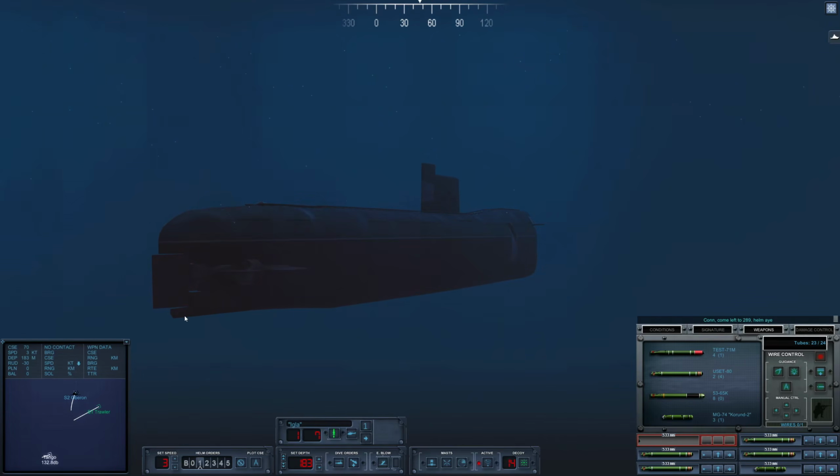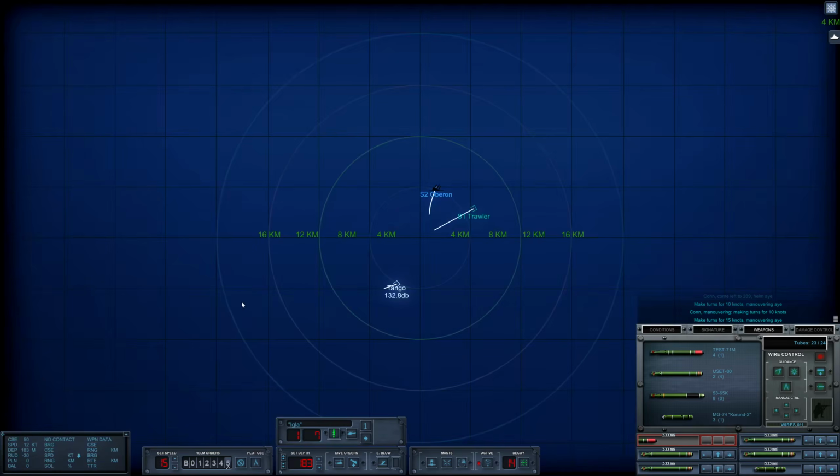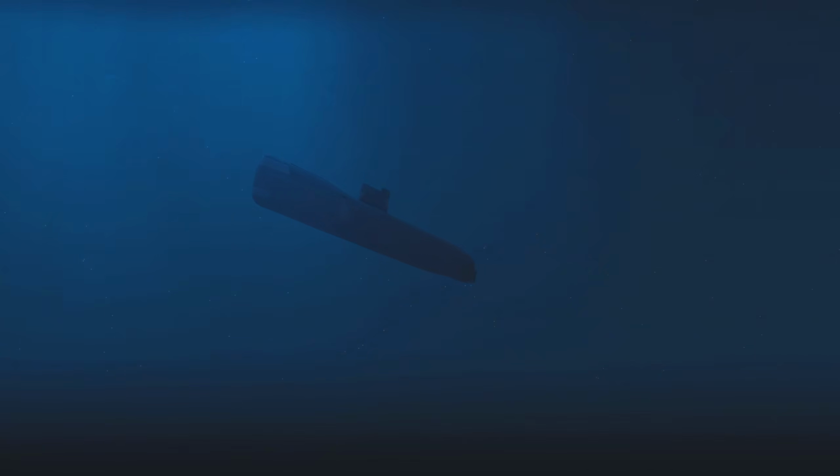We did see Sierra 2 counter-fired with a Tigerfish. I'm not really worried about that, but we still should just move out of the way just in case. So let's make turns for 15 knots and head out to the west until we are clear from the area.